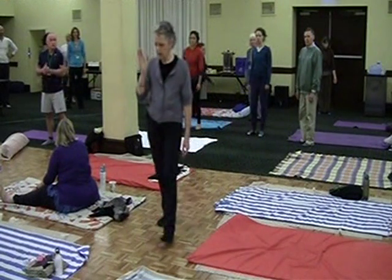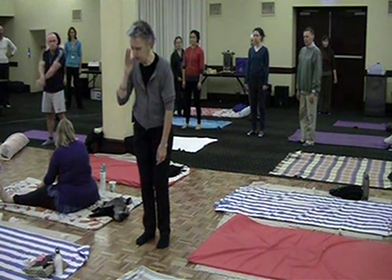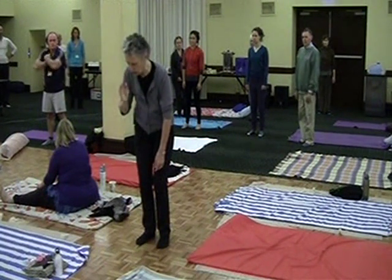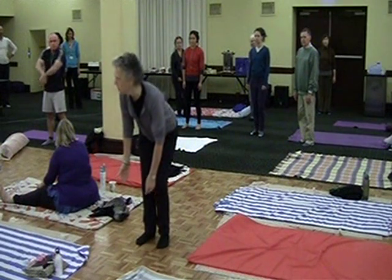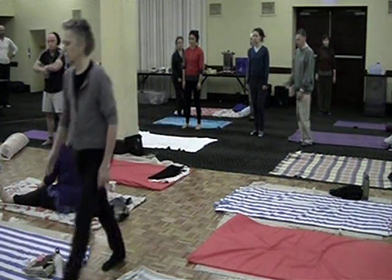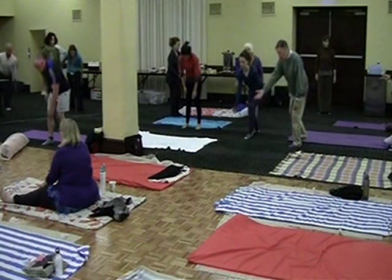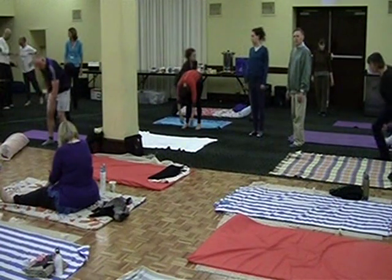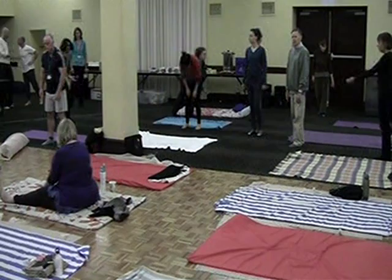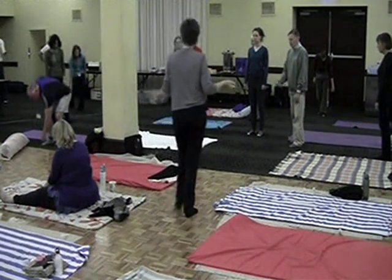Now feel, is there a point as you're going down, you're getting smaller, that all of a sudden it transforms into getting taller? Or do you stay small the whole way down? Because this is what we're interested in, this ability to change depending on what is needed.